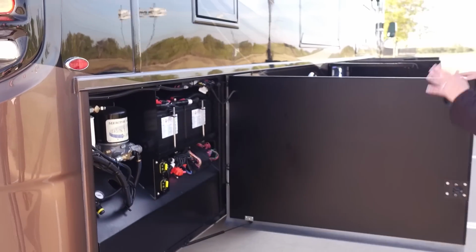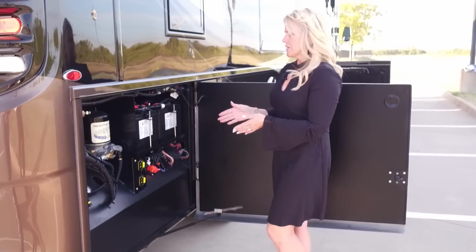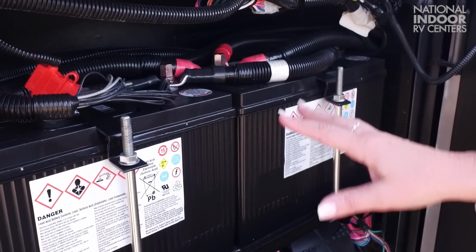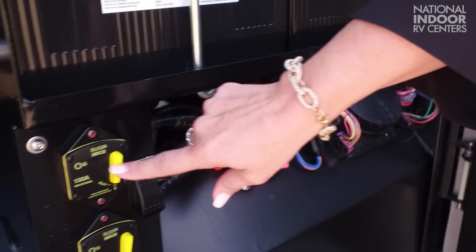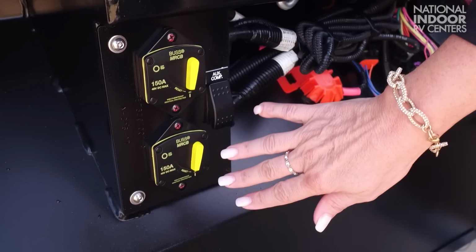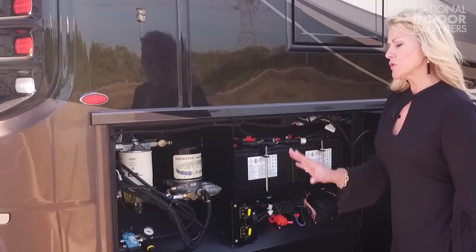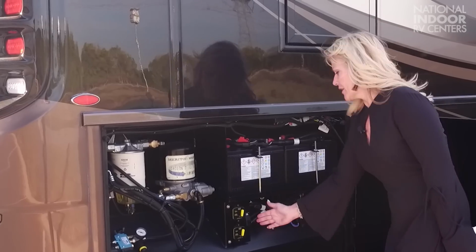Here we have our chassis batteries. They're very easy to get to. Another thing that's great is you've got disconnects for your chassis batteries right here. If we're not lucky enough to have you as one of our storage customers at NIRVC and you are not plugged into 50 amp, when you store your coach, you want to make sure that you have full cutoff there.